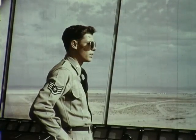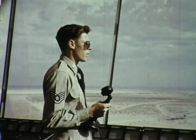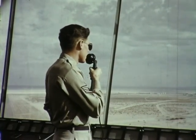Edwards Tower, Bell B-50, over. Go ahead, Bell. Wind southwest 7, clear for takeoff, over.